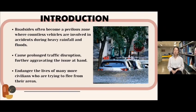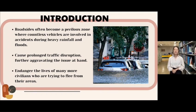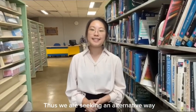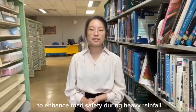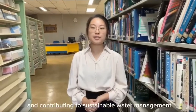Roadsides often become a perilous zone where countless vehicles are involved in accidents during heavy rainfall and floods. They will also cause prolonged traffic disruptions, further aggravating the issue at hand. The persistence of this problem will only endanger the life of many more civilians who are trying to flee from the area. Thus, we are seeking an alternative way to enhance road safety during heavy rainfall by providing visible flood indicators and contributing to sustainable water management.